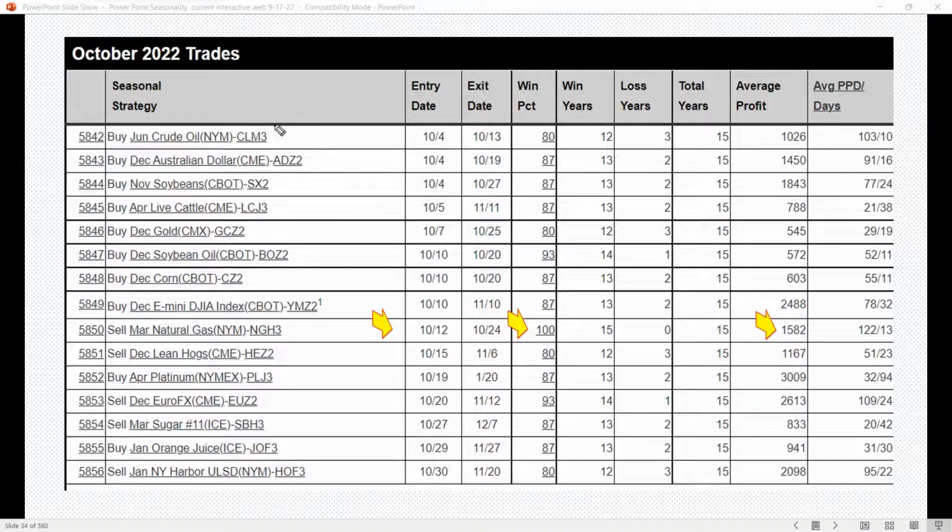But here's an example of crude. This would be a long crude oil trade. It tends to go in seasonally on the 4th of October and out the 13th. So kind of a short trade. Now this has been a winning trade 12 out of 15 years, so 80%. And then you see that the average profit per trade has been $1,026.